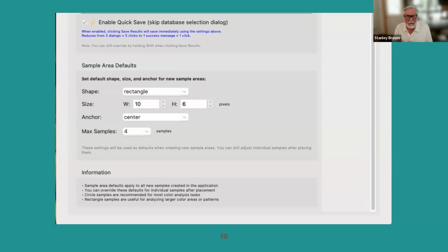The anchor there is just where your cursor, when you drag the sample around, grabs it. That's all that is. You can put it in the center. If it's a rectangle or a box, you can put it top left, top right, bottom left. And then maximum number of samples. It goes up to 6. You can change that. And remember, you can come back and change these at any time. And you only need to change one. It's not like you have to go through all the steps.